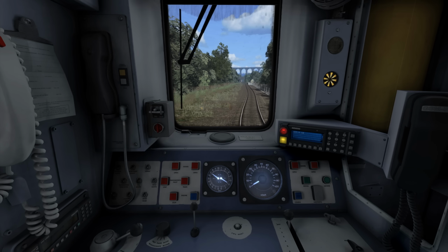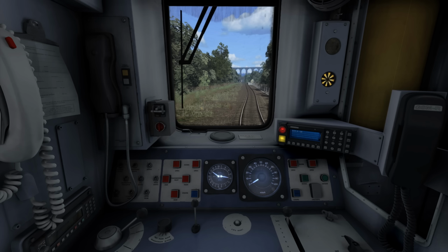Okay, so we should now be stopping in just about the right place. I'm just going to put the braking up to full service, get the reversing handle to the off position, turn off the driver's safety device, instrument lights off, headlights off, marker lights off, and tail lights on. Also turn on the driver reminder appliance, although it's not showing as active there at the minute, and also the master key is now out.